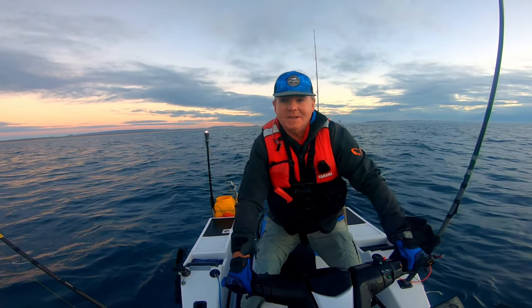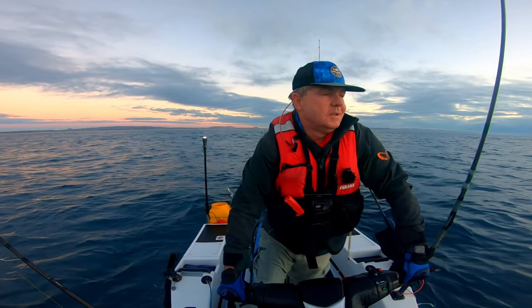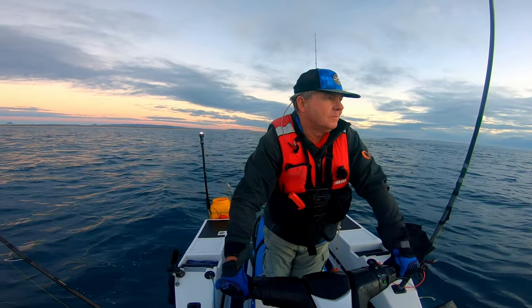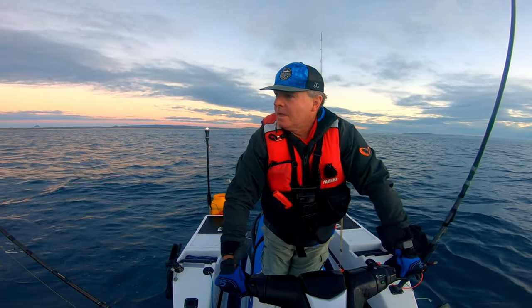Good morning, good morning. This is another nice early start. Very excited about today. Very light winds most of the day today, so we're back at our favourite spots. Got the live bait already.